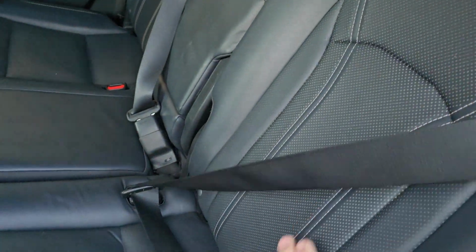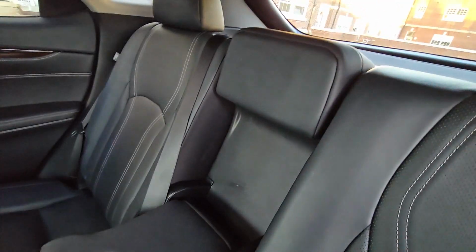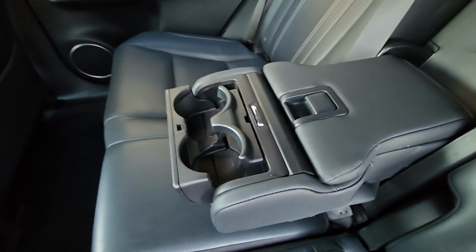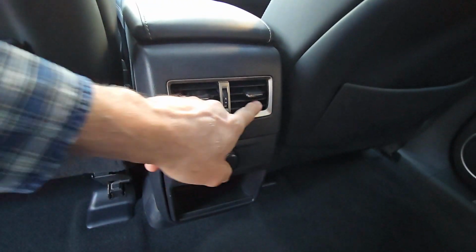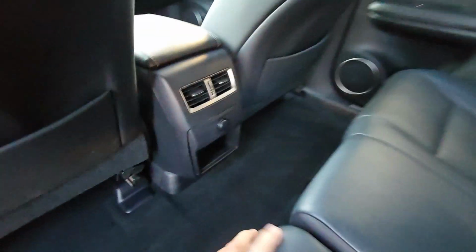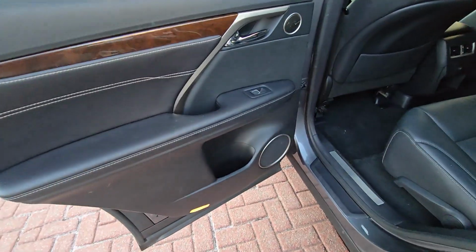It has rear reclining seats, beautiful stitched leather. It doesn't have a ski pass-through, but this part of the seat folds down and you have a ski pass-through. You have a compartment and extra cup holders. If you're on a long ride with one of your friends, you can keep extra cups here. You have vent ports here, charging here, and a little cup holder. Believe me, there's a lot of room back here, and even more cup holders here.